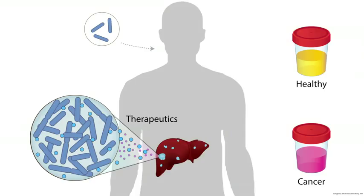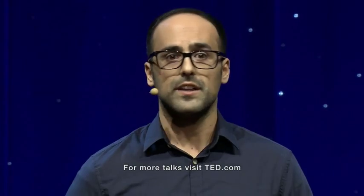by producing therapeutic molecules from within the tumor environment that shrink the existing tumors. And we've been doing this using quorum sensing programs like you saw in the previous movies. Altogether, imagine in the future taking a programmed probiotic that could detect and treat cancer or even other diseases. Our ability to program bacteria and program life opens up new horizons in cancer research.